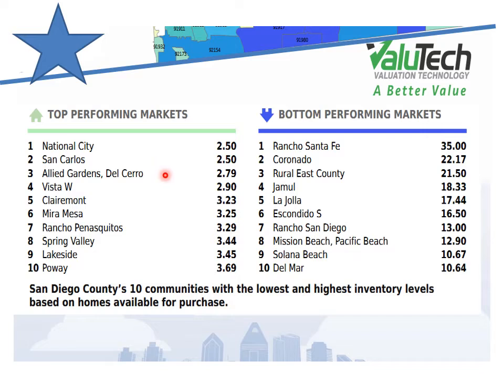And here they are, San Diego's top communities with the lowest inventory: National City, San Carlos, Del Cerro, Vista West, Clairemont, Mira Mesa, Rancho Penasquitos, Spring Valley, Lakeside, and Poway. So if I'm a fix and flipper, I probably want the faster moving communities to do my flip. Maybe staying away from a flip in Rancho Santa Fe or Coronado, or even in Escondido, southern Escondido.